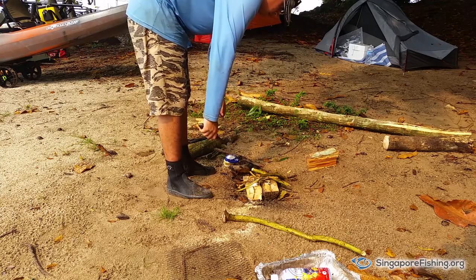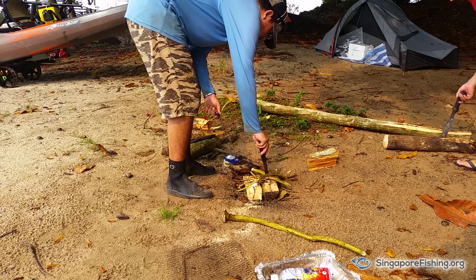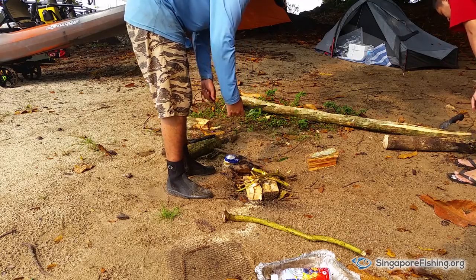But this machete not bad. You can see there. Sorry, not bad. How much? 150, I think.